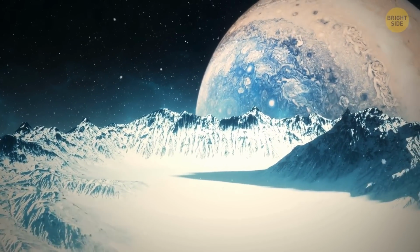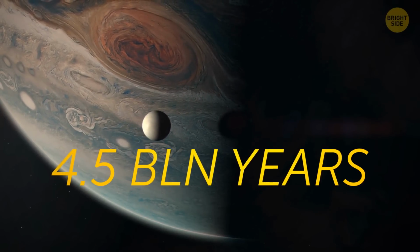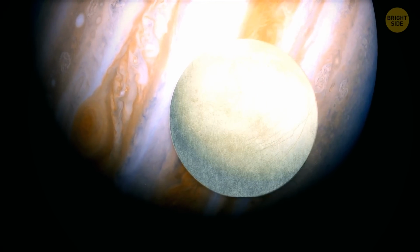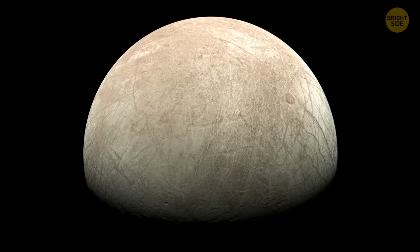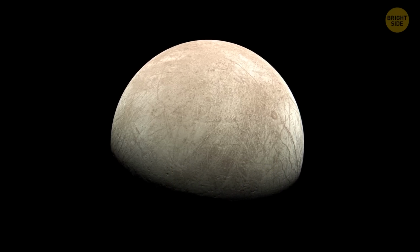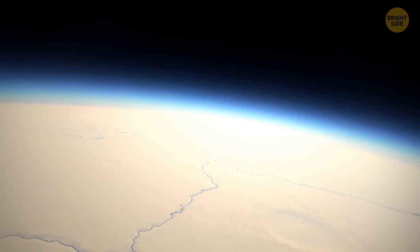Imagine a still, frozen world. It's ancient, about 4.5 billion years old. It's barely heated by the rays of the sun and covered with a thick layer of ice. This world is smaller than our moon, but a bit larger than Pluto. Its name is Europa, the sixth satellite of Jupiter and one of the biggest moons in the solar system. But the coolest thing about this faraway place: it might host life.